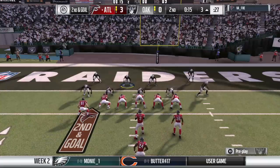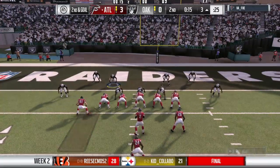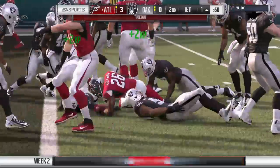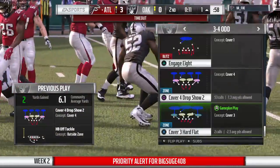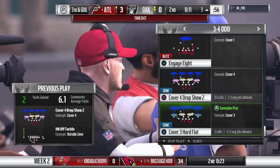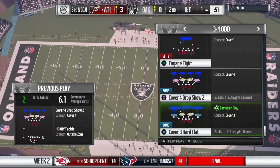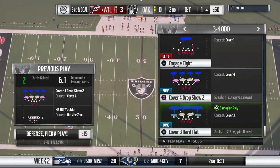Another pistol look here. 2nd and goal to go now. It's Coleman here. And able to break 1 tackle, but then quickly brought down. Now whistles come in. We're going to get a timeout here by the offense. So that means they're down to 1 remaining here as we head toward halftime.